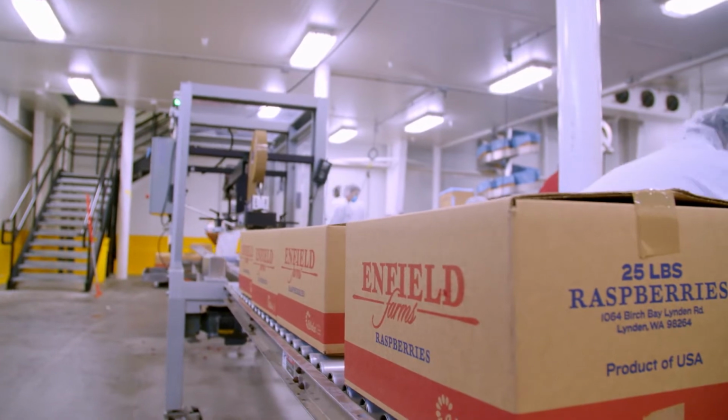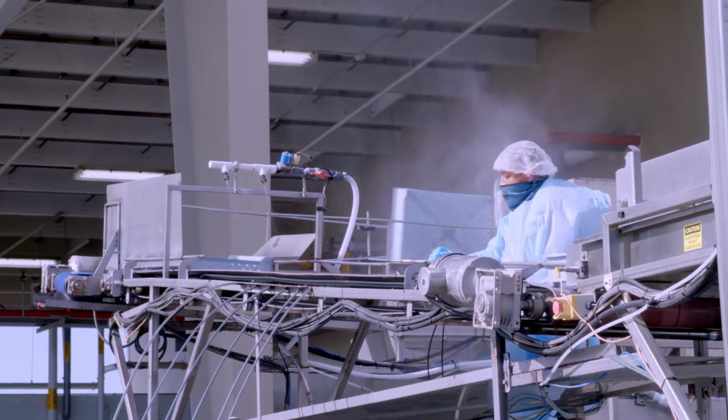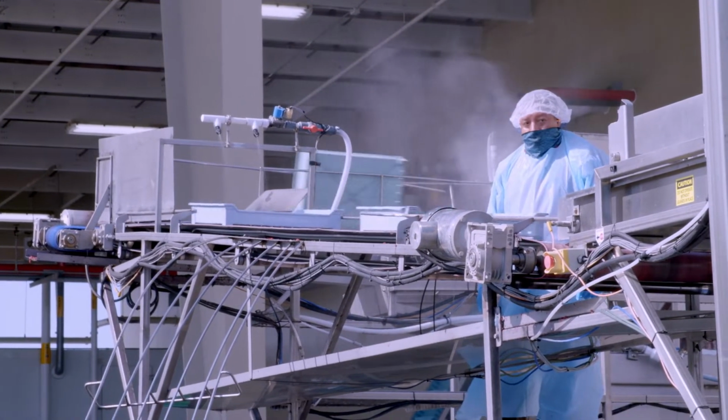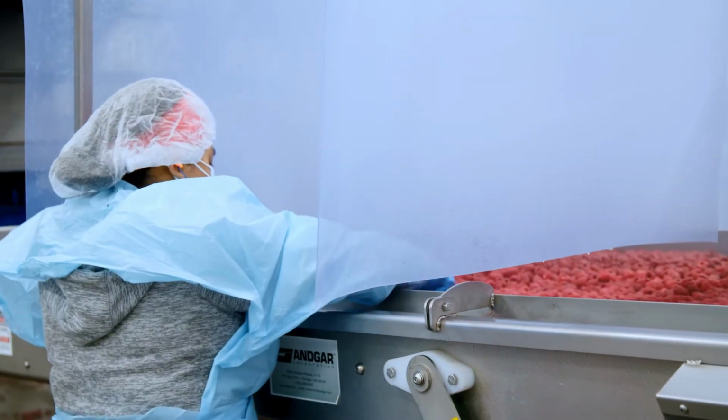He works with clients like Enfield Farms to design equipment that solves particular problems. If we get a call and a customer has an idea or a piece of equipment, we visit this processing plant and go take a look and see if we can help them out. Well, we've been working with Andgar for as long as I can remember, probably 30 years. They help us a lot in the processing plant, coming up with solutions to challenges or problems that we have.